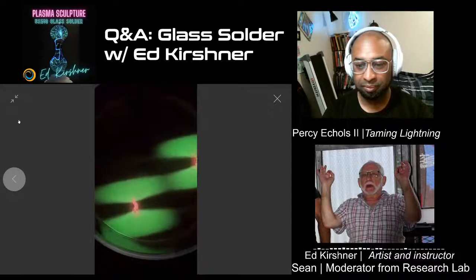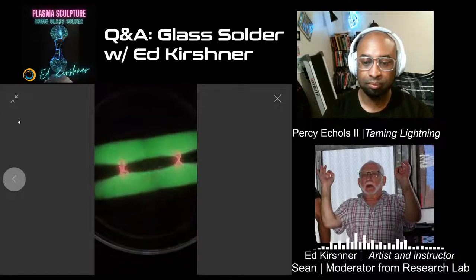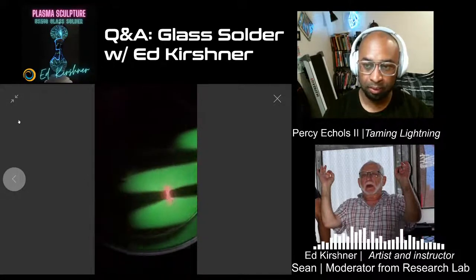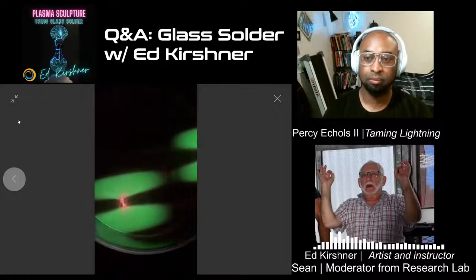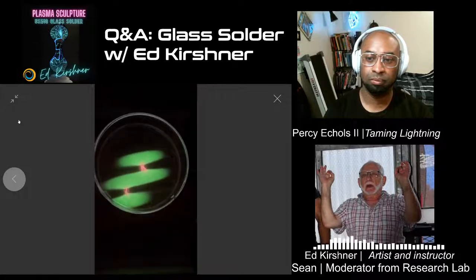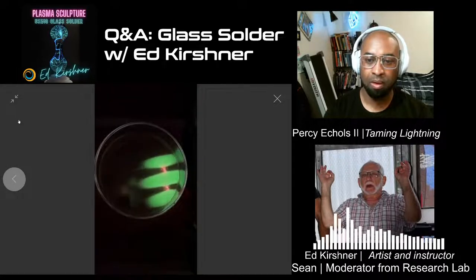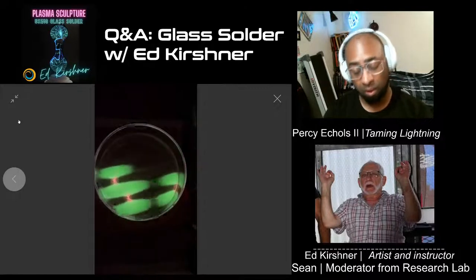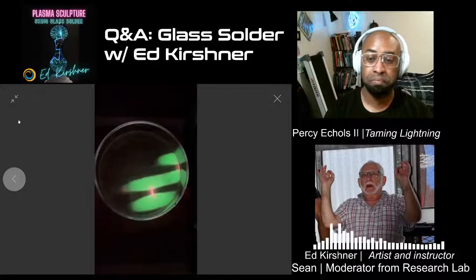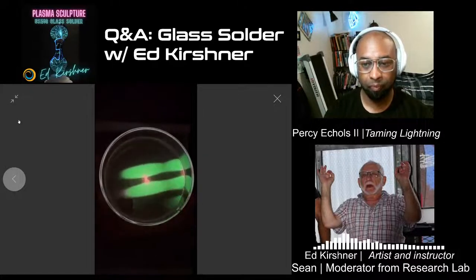Yeah, so I always look for a little cheaper way to do it, and I'm now testing doing the same thing, but not on the glass lathe. That's why I'm putting the top and bottom plate on using the borosilicate glass solder. It won't be as pretty, but it saves a fortune.